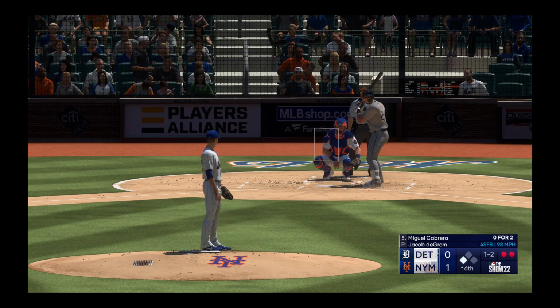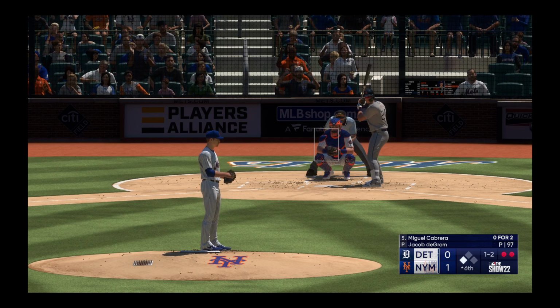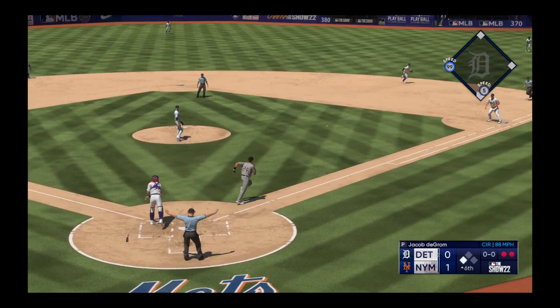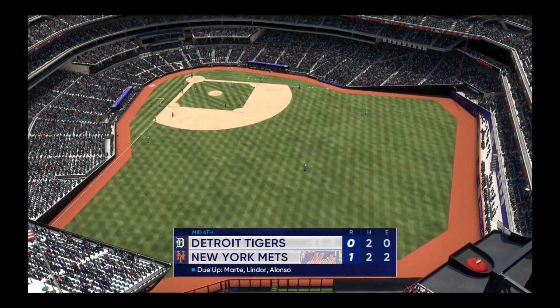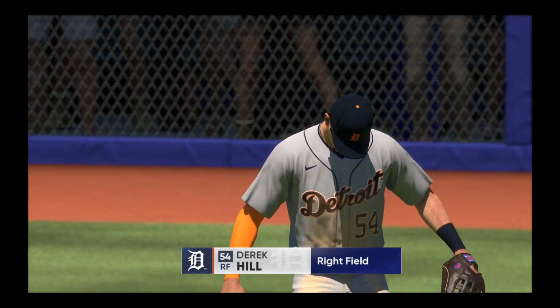That misses. One and two to count. 0-2 pitch that far out of the zone gives the hitter a little confidence that maybe he can climb back into this at bat. Swing and a miss, and he chases that one in the dirt. Got him. Inning over on the strikeout. Derek Hill now in the game as he comes in as a new right fielder.